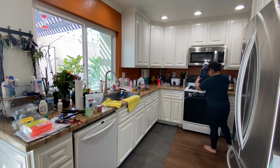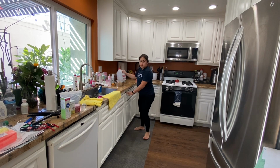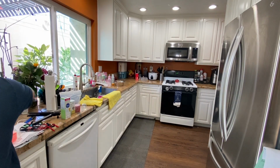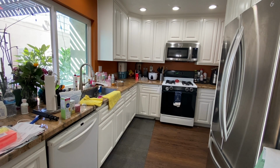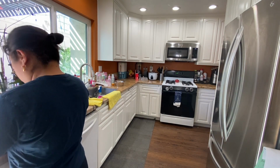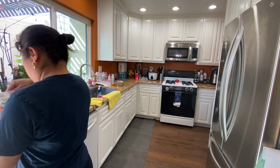That's another area that I have to really tackle. That is getting out of control as well. But yeah, it is spring now. We're hitting almost 80-degree weather. So I do have to rotate all the stuff in my garage and basically bring all the summer stuff forward and put all the winter stuff back.